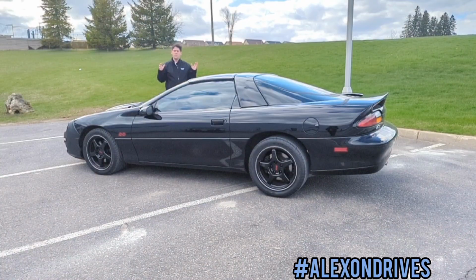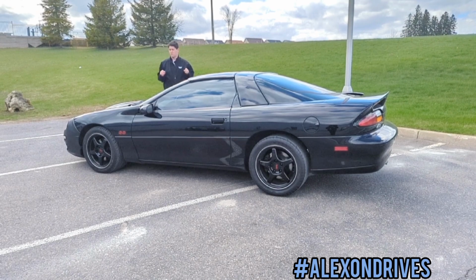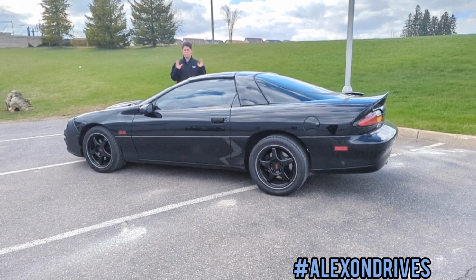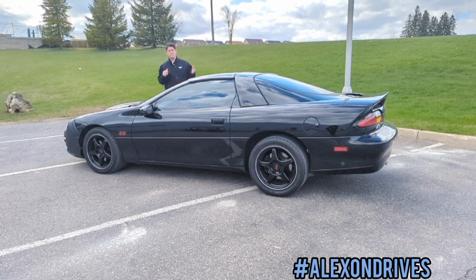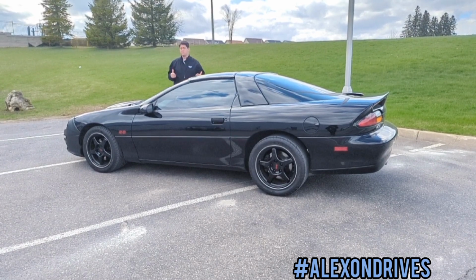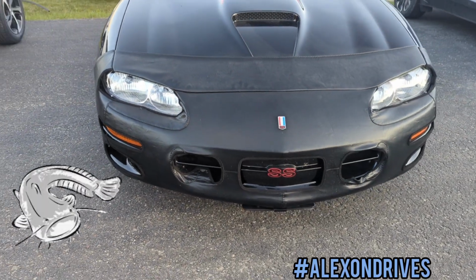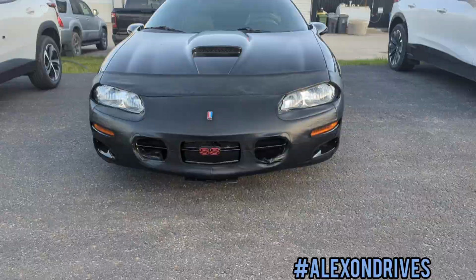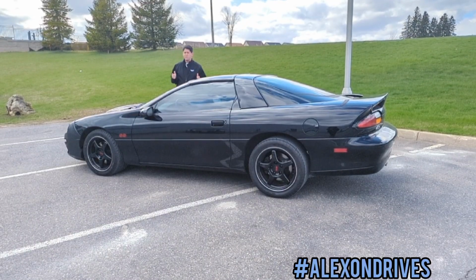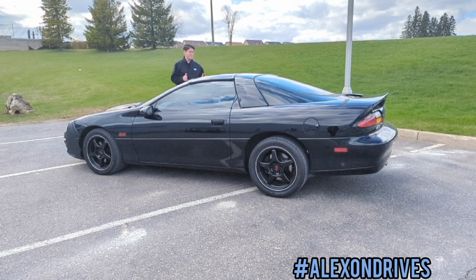I know that a lot of people give the 4th gen a hard time, especially this last generation of the 4th gen, because there were 2 generations of it. This particular one was built from 98 to 2002, and it has a kind of a reputation for being the ugly Camaro, for having, they say, a front end that looks like a catfish, and it has the nickname Catfish Camaro. It doesn't mean that you still can't have fun with the ugly duckling. This one here still gives you plenty of cool things, and again, I mentioned price.